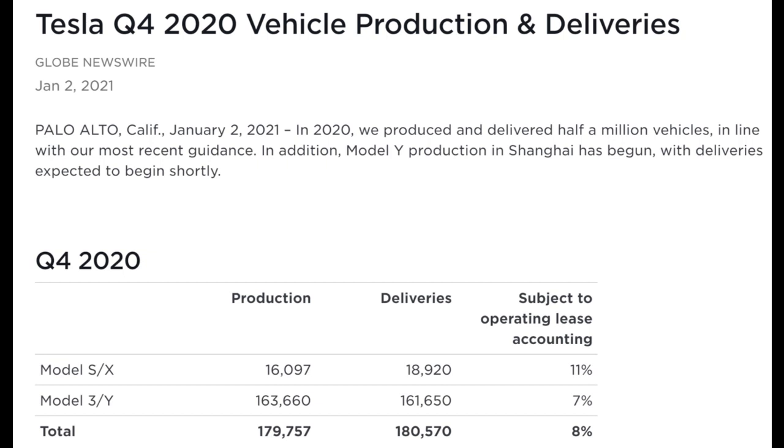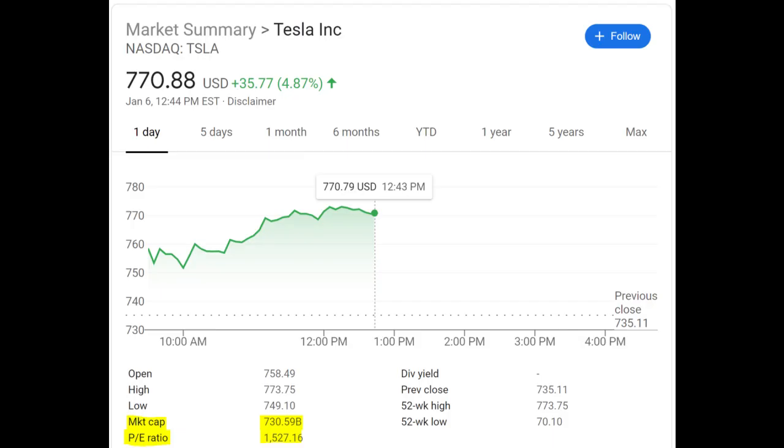This means that with Tesla delivering over 180,000 vehicles in Q4, their non-GAAP net income is probably already above 900 million, meaning that basically zero growth is priced into Tesla's stock. Or in other words, Tesla is currently trading at a forward PE ratio of less than 100, which is very cheap for a company with as much growth as Tesla has ahead of them.